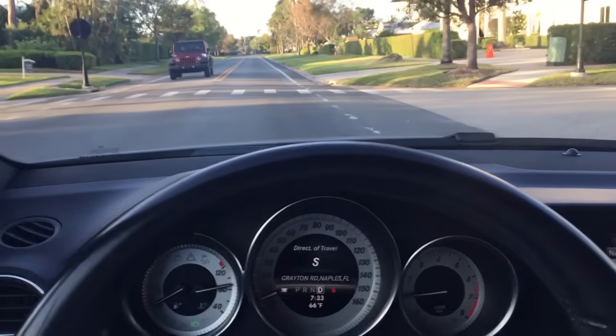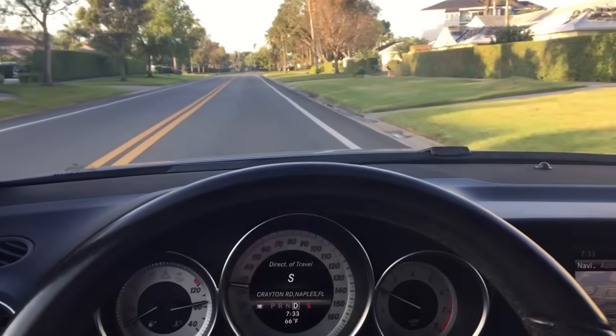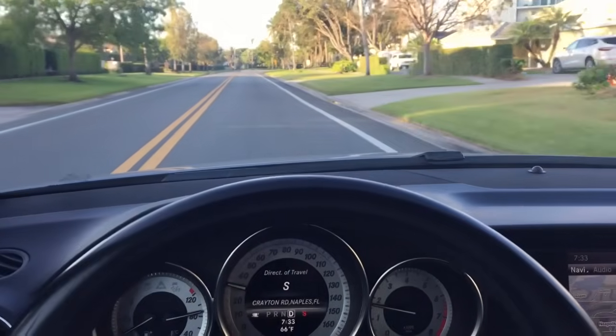Look at that thing. I do not get the Fiat 500s at all. It's like, let's take everything that's good about a Mini Cooper and scientifically remove it.